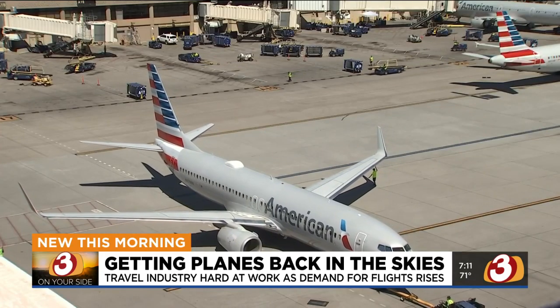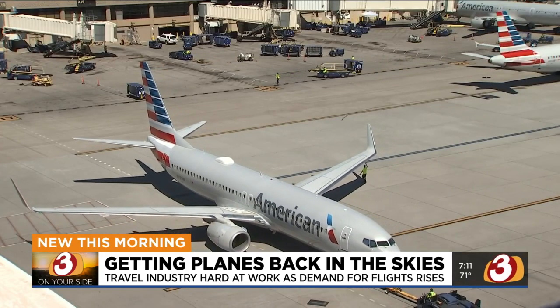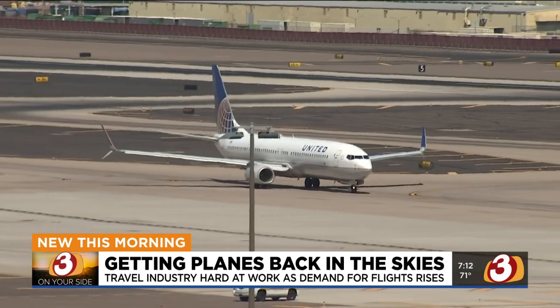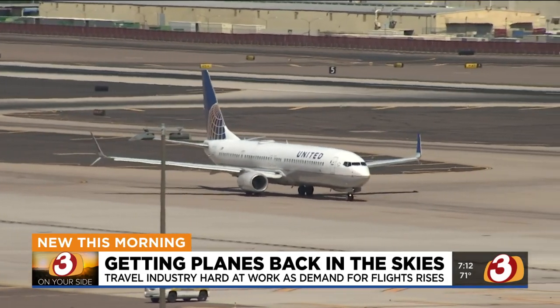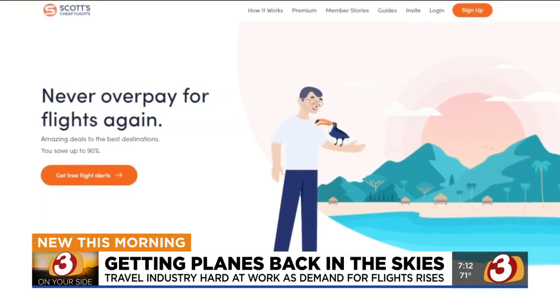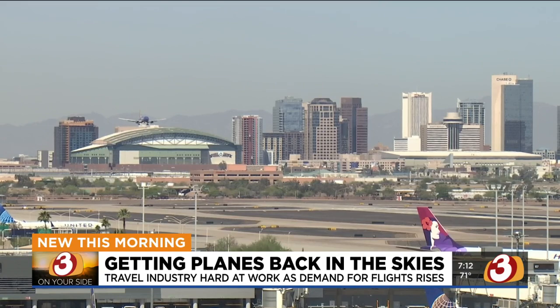American Airlines said it's expecting to fly more than 90% of its domestic seat capacity this summer compared to summer 2019 before the pandemic. And United said it's adding more than 480 daily flights to its domestic schedule. There's certainly a lot quicker rebound for domestic travel than international travel. Scott Keyes, the founder of Scott's Cheap Flights, says airlines are continuing to adjust their schedules to match demand. The cost of flights was normal. The fares were probably pretty similar to what they normally are.